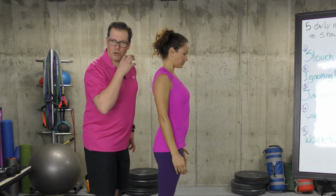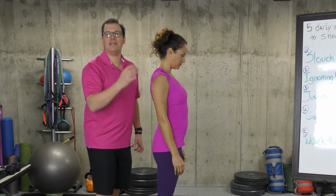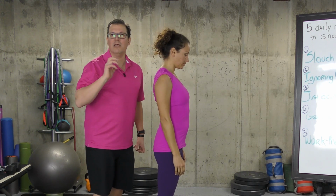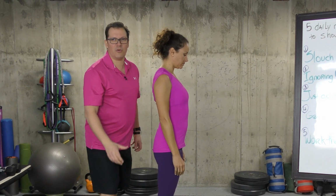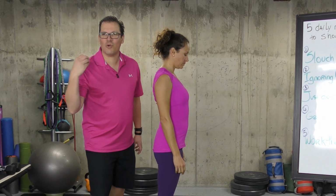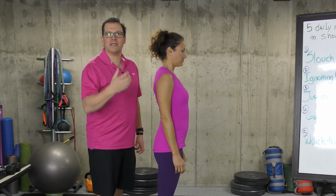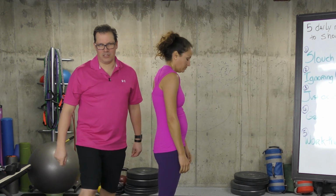The rotator cuff specifically is able to work properly, and there's a decrease in stress on the shoulder and a decrease in the shoulder pain. So really, when you feel shoulder pain kick in, that should be your trigger or your cue to look to see if you're a slouch monster.